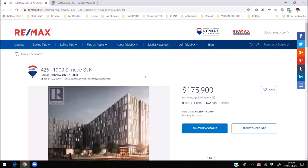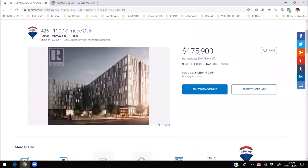Okay, so to know whether or not this is a good deal, you would need to run your numbers. What I mean by running your numbers is, if you were to buy this at 175, pay a mortgage or pay all the fees, and you were to get $1,000 for the first year, how much money would you actually make? And then what happens after that 1 year? Okay, so I'm going to bring up my spreadsheet that I use.